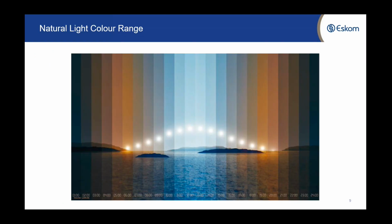So moving on to the color temperature. The natural light varies between 3000 Kelvin and 12,000 Kelvin throughout the day. Kelvin is the unit we use to measure the temperature of light.